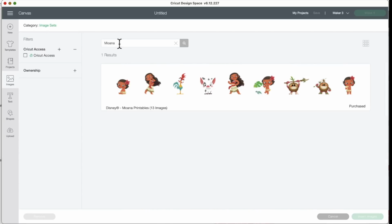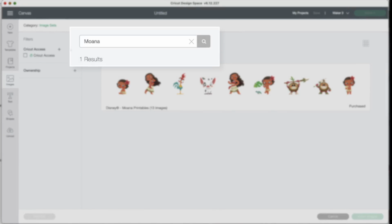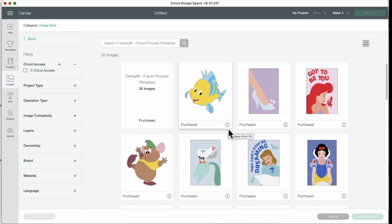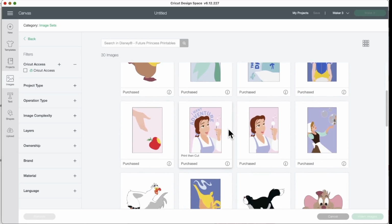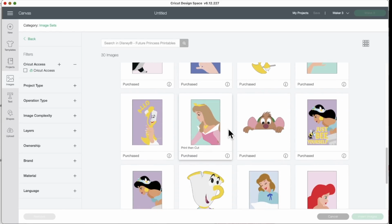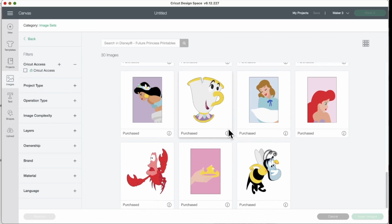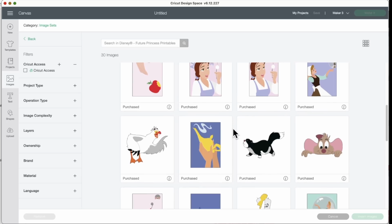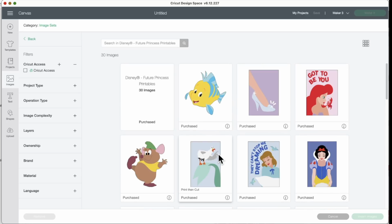And last but not least, we have Future Princess printables. So I'm going to type in Future, take away Moana, Future Princess printables, 30 images. These are so awesome. Now you can use these to make things for personal use. You cannot use them to sell. These are printable. Okay, and those are the 4 image sets you get.